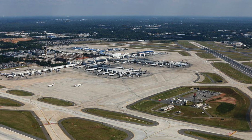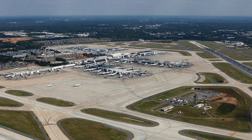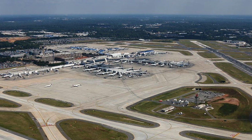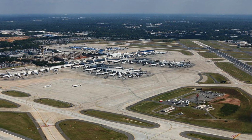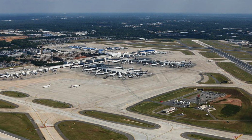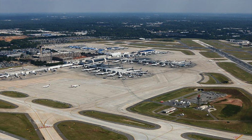By this time, Piedmont merged with US Airways, who kept Charlotte as a major hub. In 1999, plans were announced for the construction of a regional carrier concourse known as Concourse E, and an expansion of Concourses A and D. This was all completed in 2002.